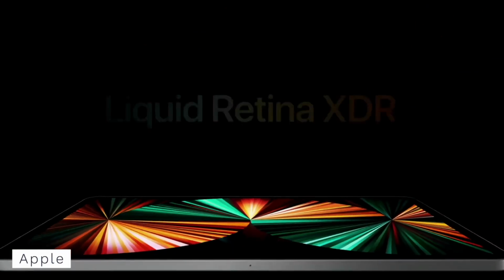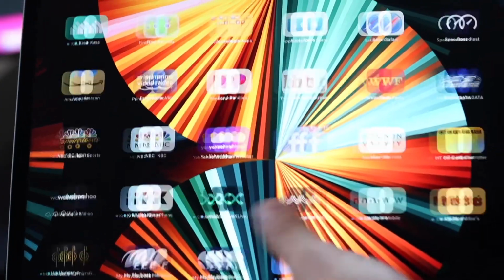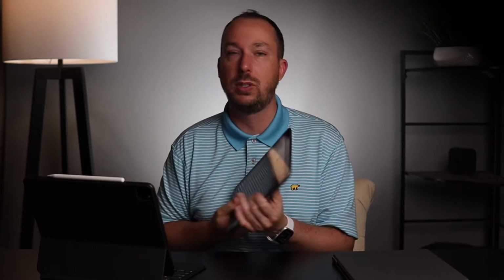Now the 11-inch may not have the Liquid Retina XDR like I have in the 12.9, but it's still an amazing display. It comes with ProMotion, which offers quick response in regards to the refresh of the screen. That's a big thing in comparison to the 60 hertz versus the 120 hertz that you're going to get out of the iPad Pro 11-inch.